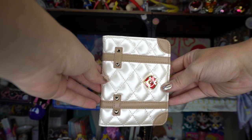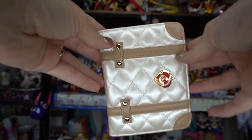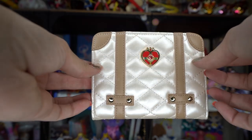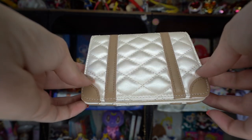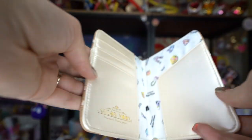So this is a passport case. On the inside of it, you have the space for your passport. On the other side, there is room for cards or cash or whatever you need to put in there. It has the same print as the bathroom hanging pouch that I'm going to use for my travels. So it will match, and it's quilted too, which is very, very pretty. It looks nice, high quality, and it also has a metal cosmic heart brooch on the front of it too.